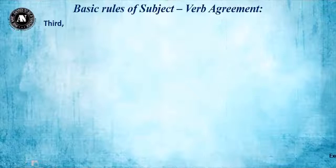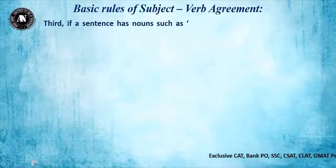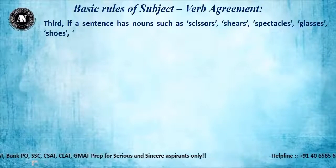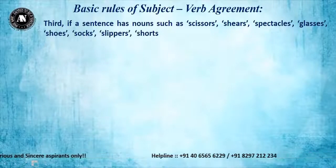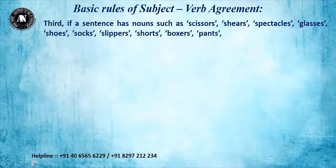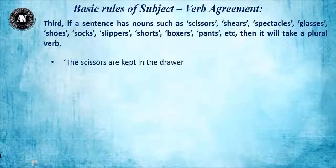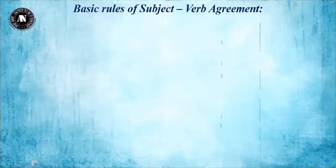Third, if a sentence has nouns such as scissors, shears, spectacles, glasses, shoes, socks, slippers, shorts, boxers, pants, etc., then it will take a plural verb. Though the noun refers to a single unit, it is made up of two parts and so it will take a plural verb. For example, the scissors are kept in the drawer. These trousers are made of cotton.